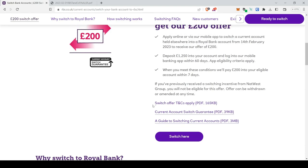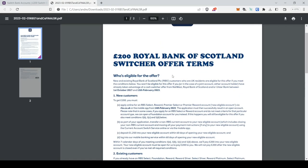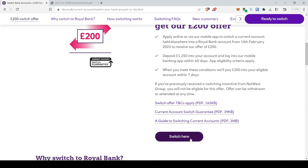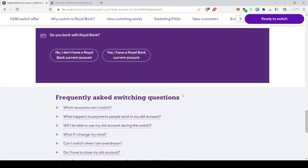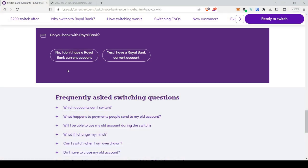There is also the terms and conditions here, which I recommend you have a quick look through to make sure you're able to receive the offer. And you click on here, switch here, whether you have a Royal Bank account already or not, because this offer is open to existing account holders and new account holders at RBS.